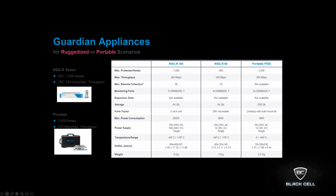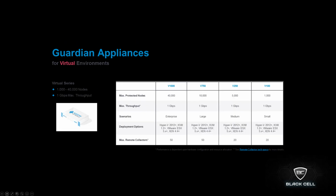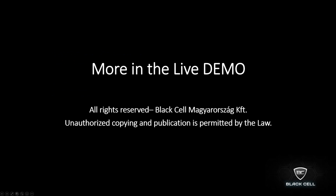These are for the ruggedized and portable scenarios, where if you just want to see what vulnerabilities you have on your network, you can use these ones and go through your network section by section, part by part, and check for yourself if you have vulnerabilities present. For remote locations, these are data collectors. These will have a direct connection or cloud connection to the Nozomi Guardian appliance, and they can send data from remote sites to the main device. And there is a virtual environment as well if you don't like to use an on-prem basis. So we can share more information and details about how you can implement virtual environments with Nozomi Guardian more in the live demo, and we will see each other in the next few seconds.